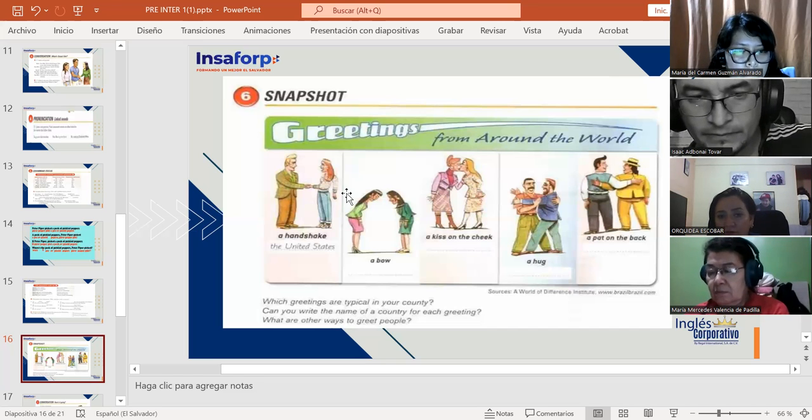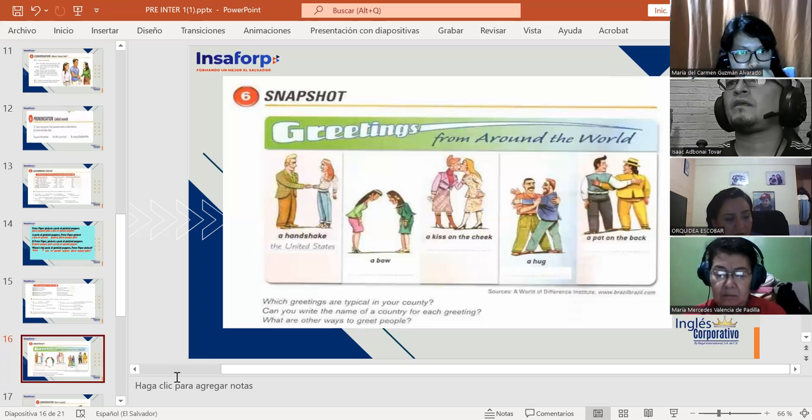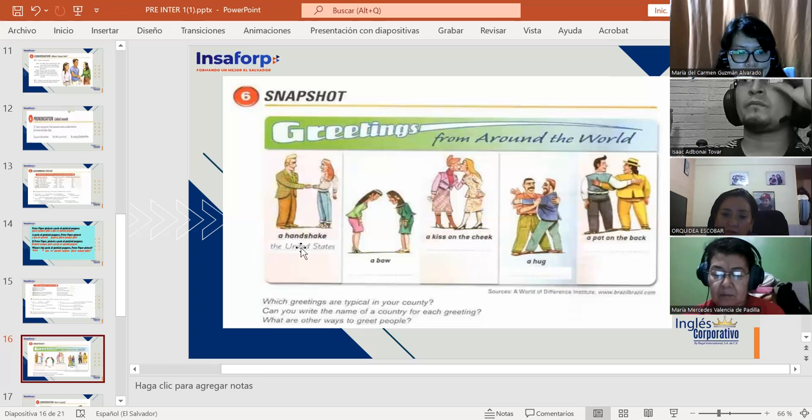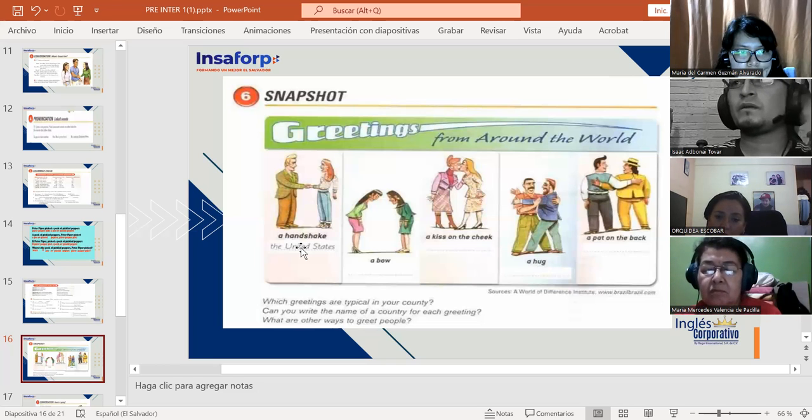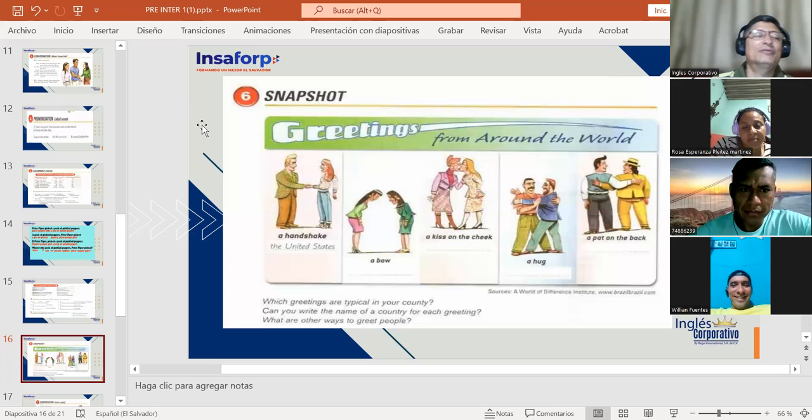Teacher, but there is a head shake missing. The handshake is the first one. No, head shake. That is another. Like an iguana. The verb we use for that is nod. Nod your head. Okay. Nod, N-O-D. Nod your head.